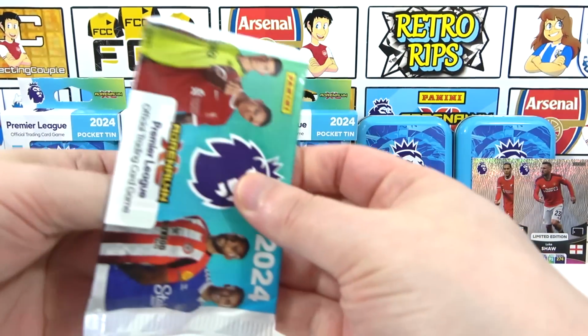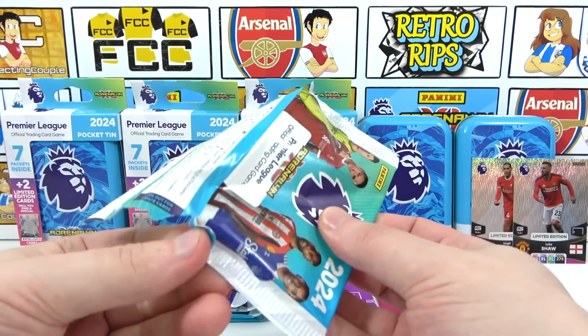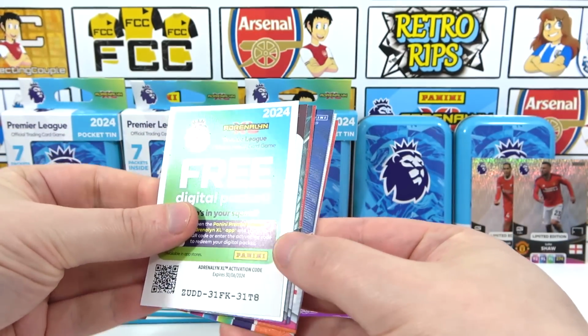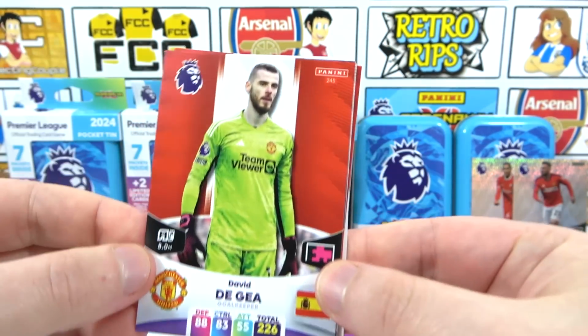It would be amazing, wouldn't it? Golden baller. It can happen. Could get two. Could get the Invincible again. We could get Saka and then get Martinelli. What a pack that would be. Okay, what is this? Standard. Can we get a free insert pack as well? That would be a nice little touch.